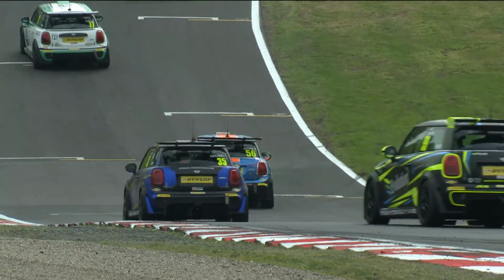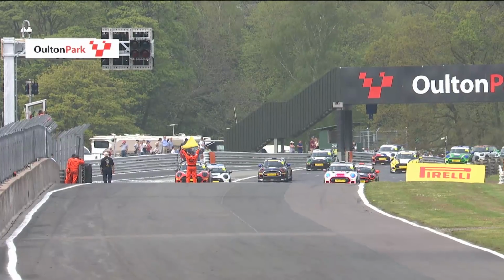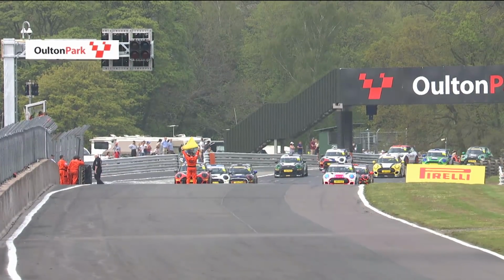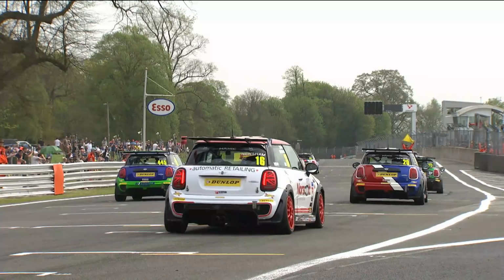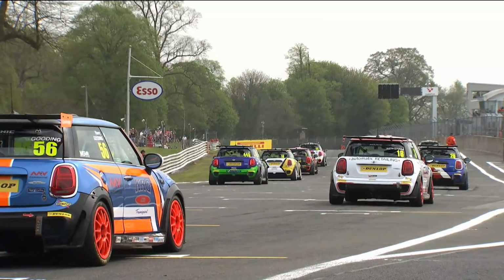There is a possible question mark surrounding Stuart Gibbs, whose car didn't get going at all at the start of the green flag lap for race 1. So we'll see whether or not he is going to be able to take the start for the second race of the day. He'll be right at the tail end of the field.